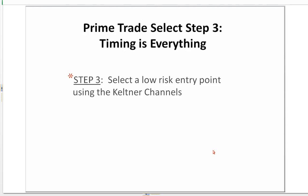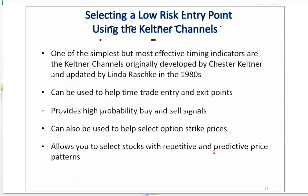Okay, and step 3 of our trade selection is selecting a low-risk entry point using the Keltner channels. The Keltner channels are very useful, and they can be used to help time your trade entry and exit, and they also provide high probability buy and sell signals. They can also be used to help select option strike prices, and they also allow you to select stocks that have a repetitive and predictive price pattern as opposed to a stock that has no clear price pattern. And I'll show you examples of that.